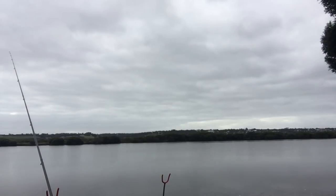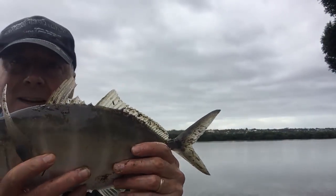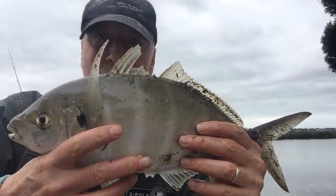Trevally. Whew. Yep, he's a good fish. Okay, sorry, I'm just filming this. Okay, that's what I got. A nice trevally. That was a good fight.